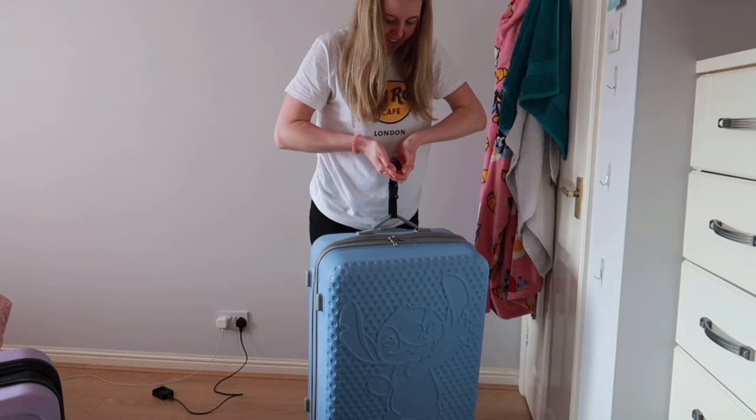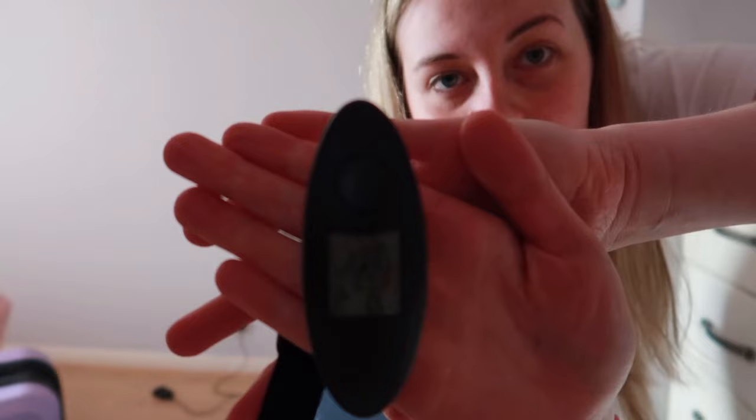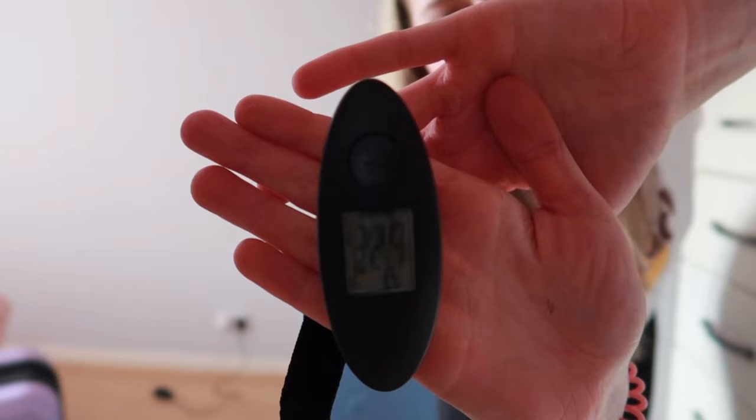Yes! 22.9! No way! 22.9 as well? Can you see that? Where is it focusing on my face? Focus on this. You know what this means, guys? It means my packing is officially complete! I'm very tired now. I feel like that was a workout in itself. The amount of times I had to open and shut those cases. Anyway, thank God that is done.